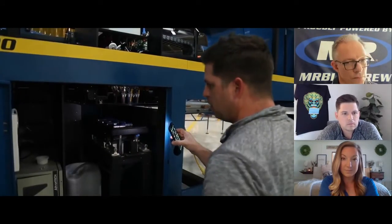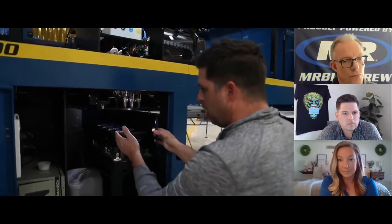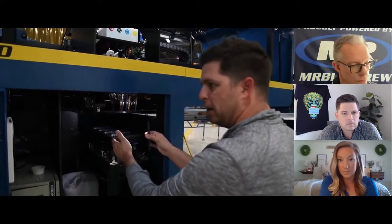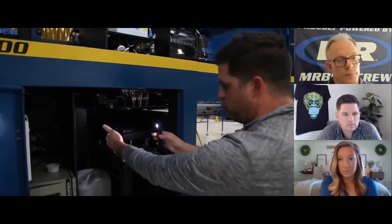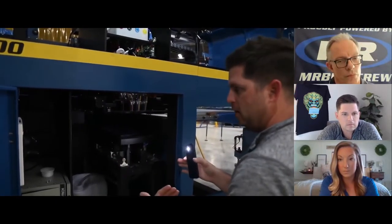You have your wiper blades on there as well that sit inside, and this carriage moves pneumatically. So you're not dealing with any other electrical problems. The wipers move pneumatically to wipe the heads.